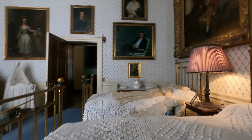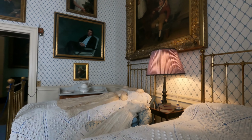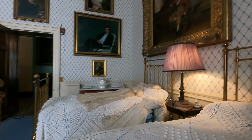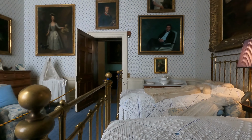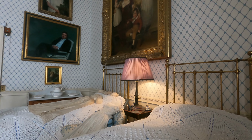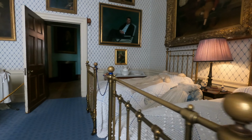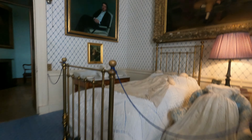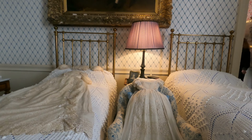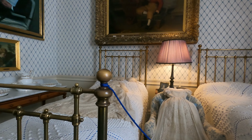Yeah. Do you know, I really like this. Look at that big one. Oh my god. I had a workroom and I did. You like it. Oh my god. Yeah, curtains. Very nice.